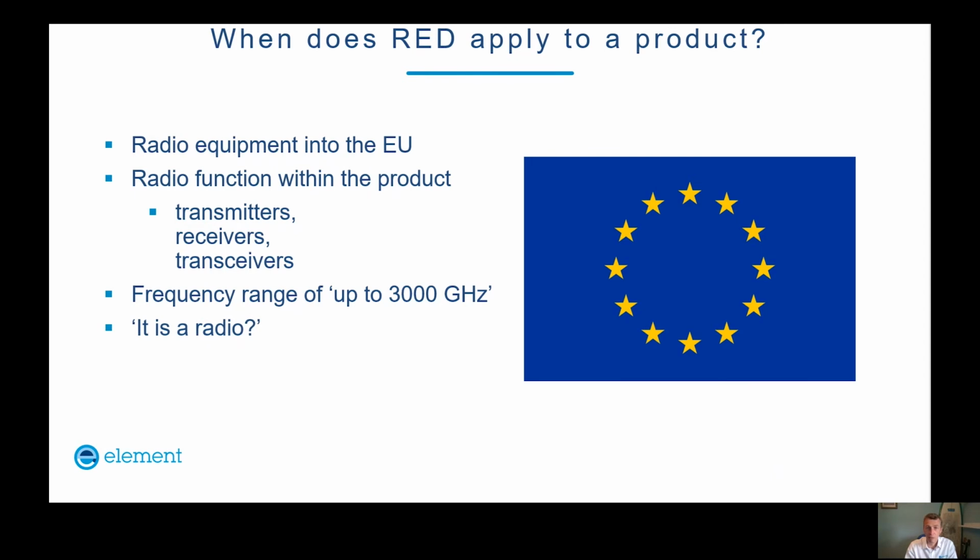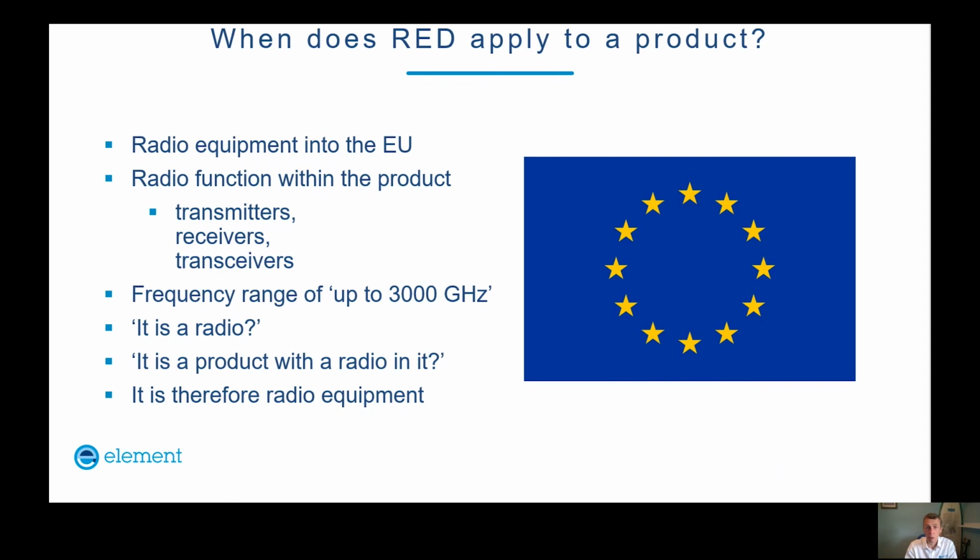So if your product is a radio, you've perhaps manufactured it to be a radio, or maybe you've manufactured a product and put somebody else's radio inside it. In either case, you've got radio equipment and it's within scope of the RED.